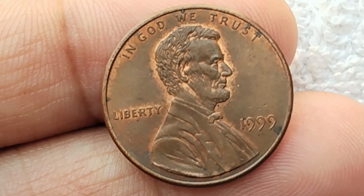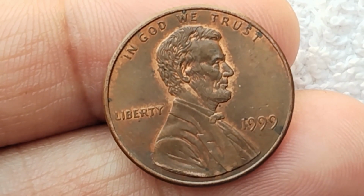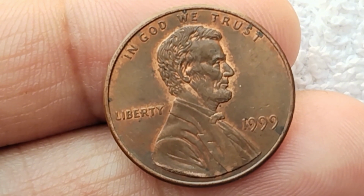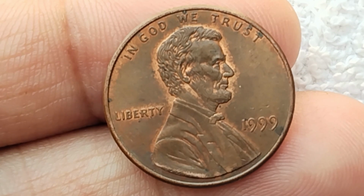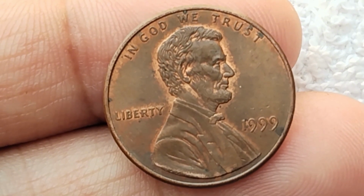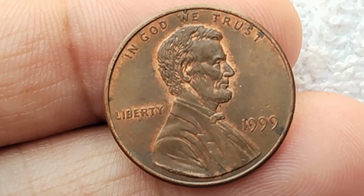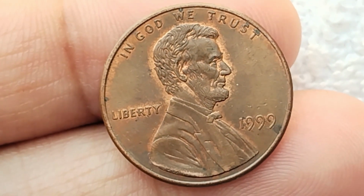Why the 1999 Lincoln Memorial penny is so valuable. So, why is a coin that was minted by the billions suddenly becoming so valuable? Let's explore a few reasons. First up, mint errors. Coins with errors, such as doubled dies, off-center strikes, or misaligned designs, are considered rarities in the numismatic world. These mistakes often make coins highly sought after by collectors, and there are some rare error varieties of the 1999 penny that have caught the attention of serious collectors.